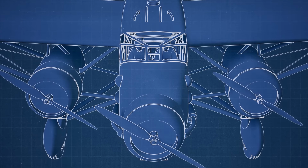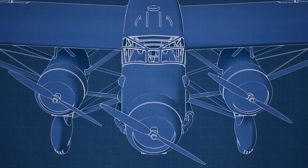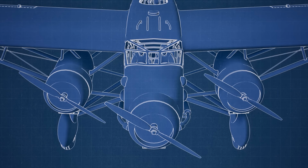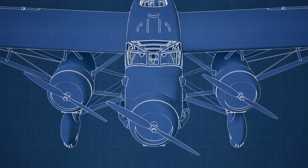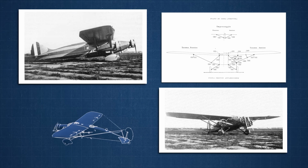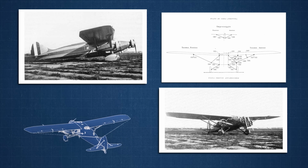The choice of 3 engines also meant that if one engine failed, the aircraft could still fly at cruising speed with a full bomb load, and, more importantly, still make it back to base in the event of any emergency. The prototype's basic design also had another benefit. There were less things to go wrong during testing.